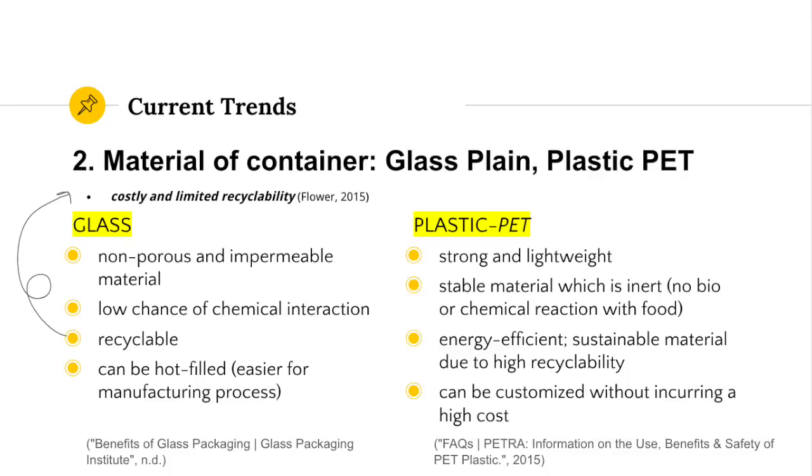Plastic PET is a cheaper and more flexible alternative next to glass. Like glass, it is a stable material due to its inner characteristic. It is also environmentally friendly. PET can be remade into a wide range of products such as carpets, clothes, or any lower grade products. It is lightweight and durable as well. This effectively reduces the shipping cost. It can be further customized to specific shapes such as the bear honey bottle without incurring a huge cost.